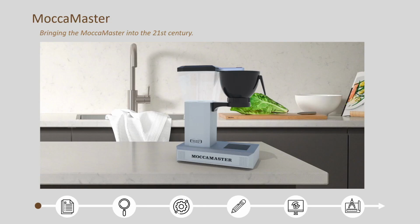Hello, my name is Frederik. My design challenge is regarding the conventional Moccamaster machine, as we all know, redesigning it as an espresso coffee machine.